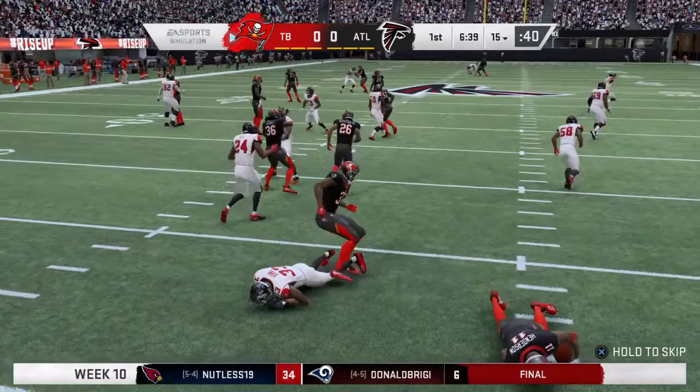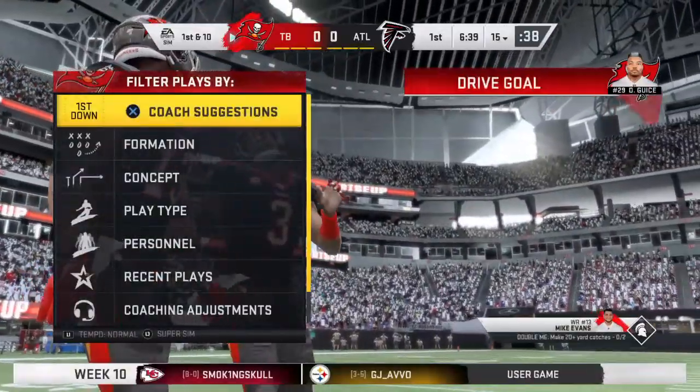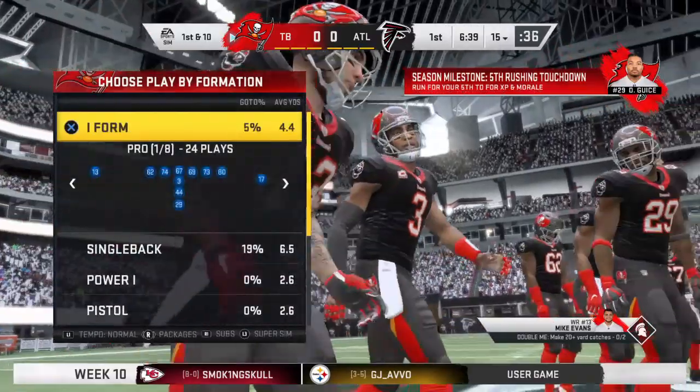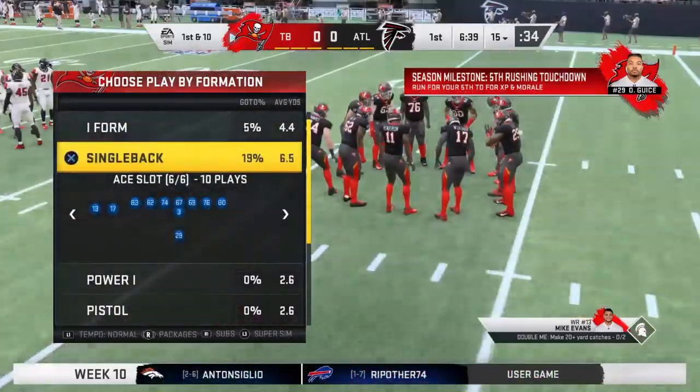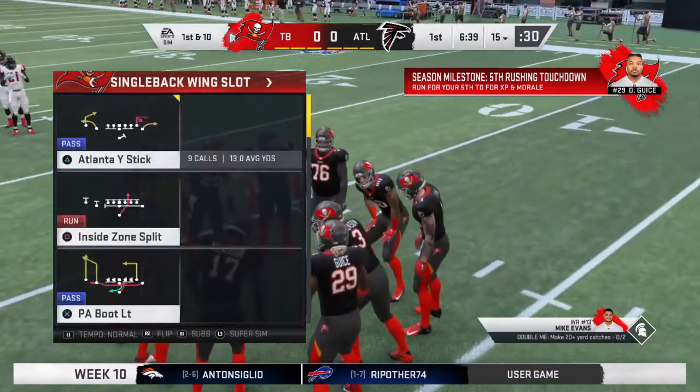The quarterback's been getting hit a lot in the last couple of games. That's going to go in the books as a 55-yard punt. Well done. And the Bucs are going to take over 1st and 10 deep in their own territory.